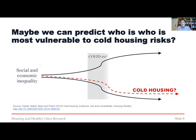Because we're really seeing, perhaps with COVID, a widening of social and economic inequality within Australia, and it's really the people who are already doing poorly who are going to be doing worse, and we might be able to use those existing welfare measures as an in for housing interventions. So thank you.